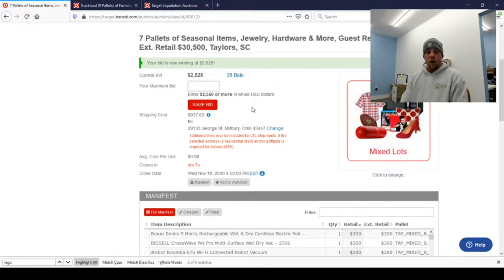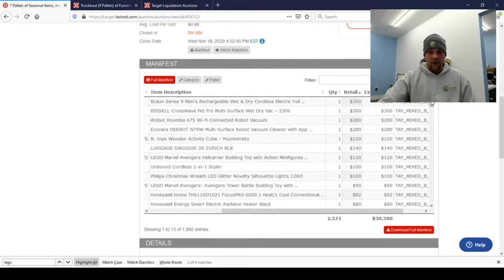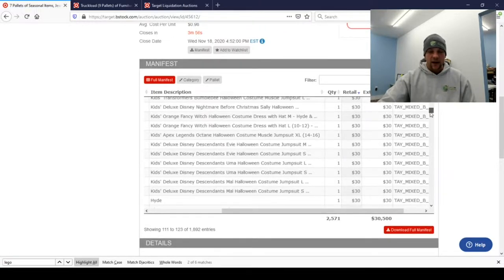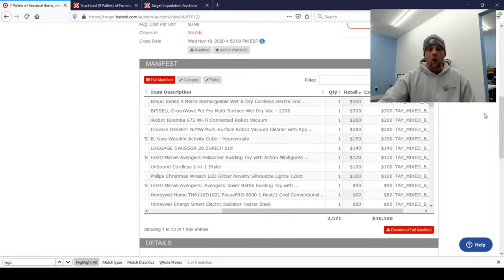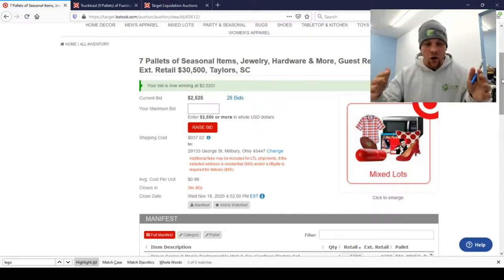This has one of those CrossWave Pet Pro multi-surface wet dry vacs, the Bissells. I feel like that was the one that Ashley just purchased. And then we saw a lot of Legos, a lot of smalls on it. And again, guys, Halloween costumes sell all year long for us. I feel like we've sold more Halloween costumes after Halloween than we did before Halloween. It's crazy. They sell all year long. It's insane.